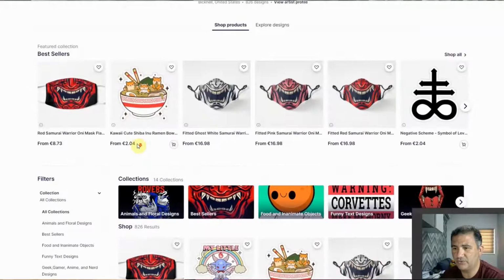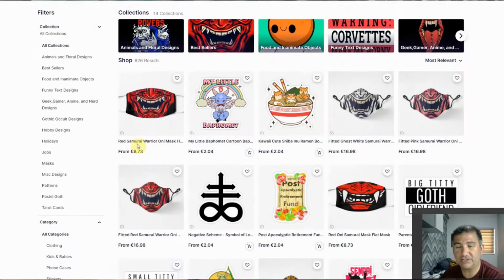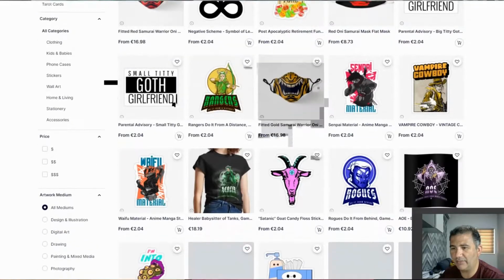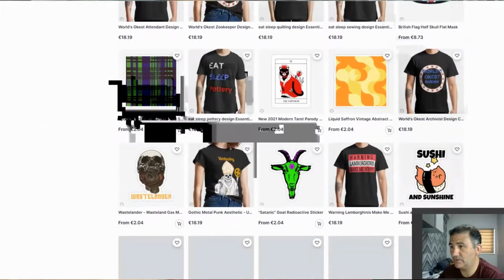So we said 826 designs, and we've got quite a number of collections over here, which is great because with that many designs, it would take a potential visitor a long time to scroll through all of them. But if they're looking for something in particular, they can do so through the collections, click on it, and see those designs accordingly to make their selection. And as we can see from the designs here, we have a bit of a gothic type of feel to this particular shop, which works well too.